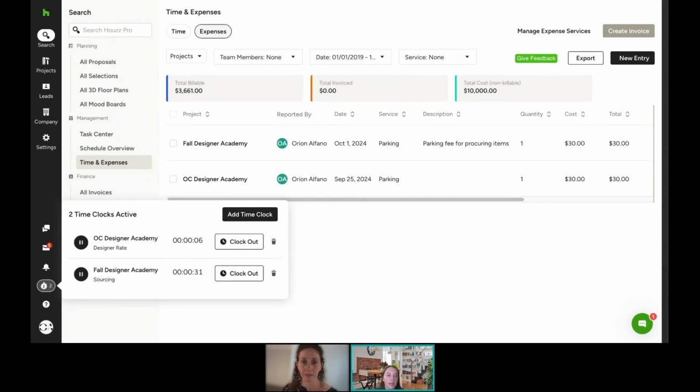Again, your team members and yourself can do this directly from the app. So maybe you're on site, you're at that client meeting, you want to see the time that you were there and meeting with the client so that you can bill them if needed. You can fully do this from the Houzz Pro app.